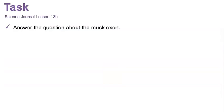Let's review your task for today. Answer the question about the musk oxen.